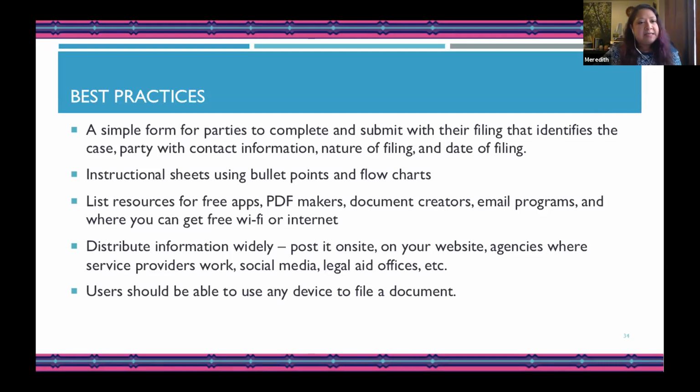Next slide, please. Meredith, we have a couple questions. When you're talking about using instructional sheets and bullet points and flowcharts, do you have any examples that you might be able to share? Or have you seen any examples? We might actually have some examples. I can pull those up. I can't share them right now, but yes, I can share with the organization. Fantastic. We'll go ahead and upload any of the examples that she shares with us.